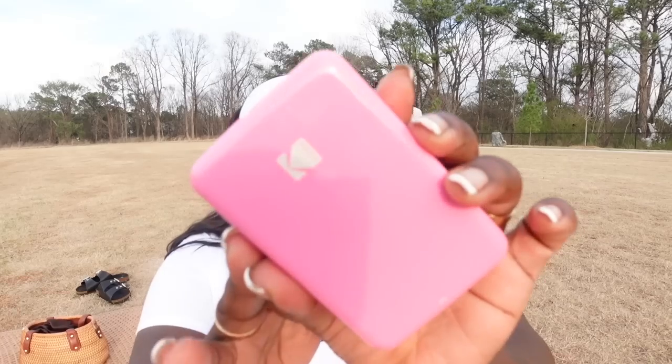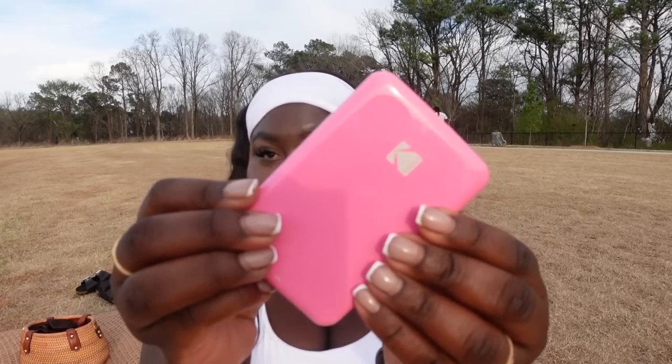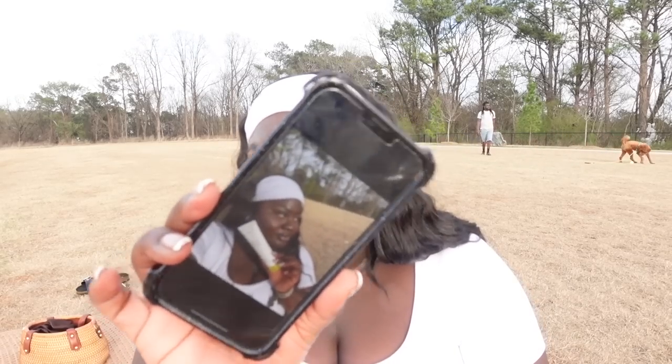He's allergic to grass. I'm about to show y'all something I ordered off Amazon. It's so cool to me. Seen it on TikTok. It's this little Kodak printer. It's pink too, so super cute. All you do is hook it up to your phone via Bluetooth and it's going to print. So this is one of the pictures I showed y'all. I'm finna print this picture off.